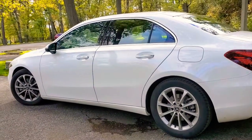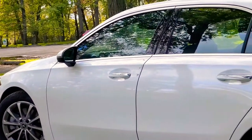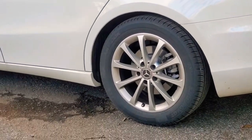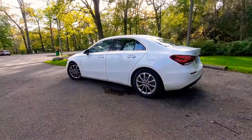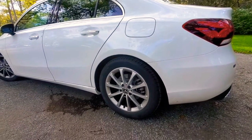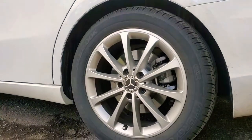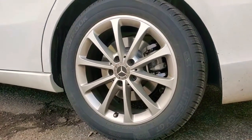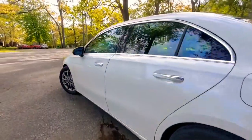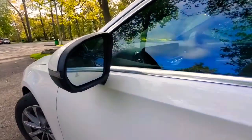Going up against other compact luxury sedans such as the Cadillac CT4 and BMW 2 Series Gran Coupe puts an even finer point on the Mercedes luxury experience. So guys, let's talk about first of all the wheel. In addition to a new 18-inch wheel design, the 2021 A-Class gains standard blind spot monitoring and an optional gesture control feature for the MBUX infotainment system.